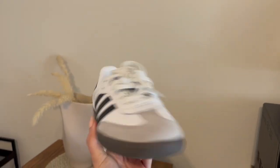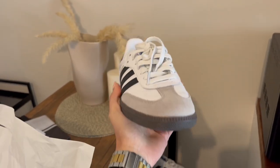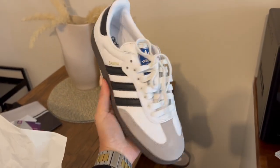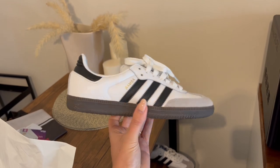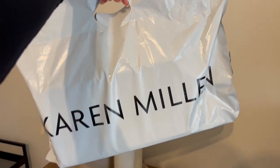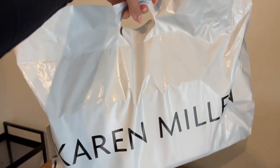I finally got my hands on these. I'm so happy. Someone was selling them on Depop because they didn't fit. They're literally brand new and perfect. I'm going to wear these on the honeymoon, with my outfit. These are my shoes for, I think, day two. So excited to see them.